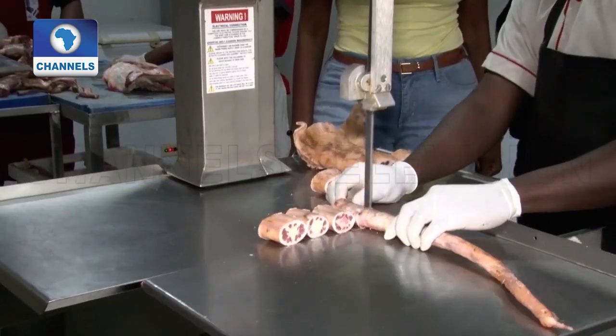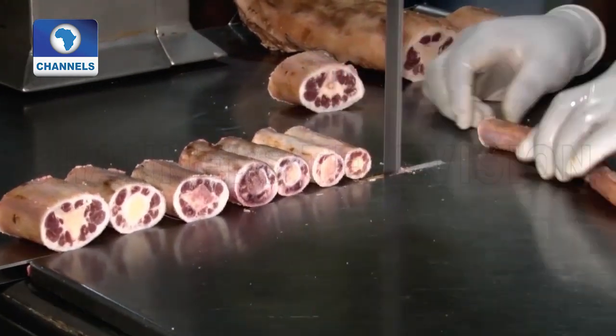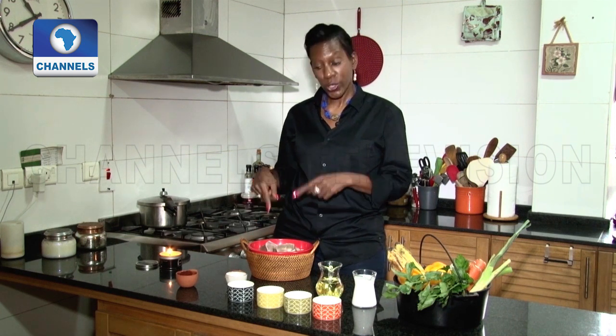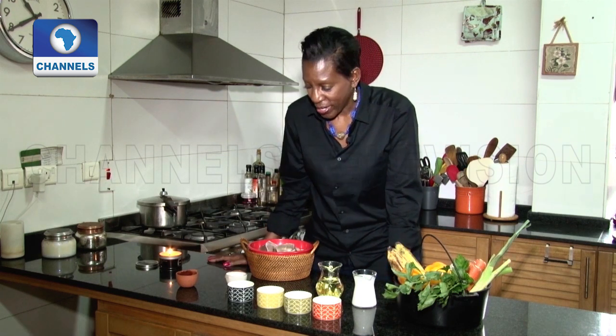I'm using oxtail today. Here it is. This has been chopped up by the butcher. And you may ask, why am I using oxtail when I have the choice of the whole cow? Number one, I love oxtail. And two, it just makes better economic sense. These cuts are a lot cheaper in the market to buy, and my butcher has chopped this up real good for me. Now let's look at the other ingredients.